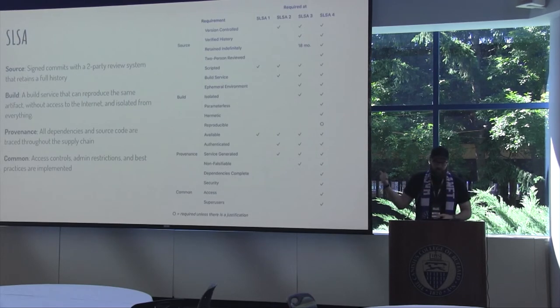So it boils down to this. These are the four, this is the table, this is all SLSA is right there. You can match up what you have to the level that you're required at, SLSA 1, 2, 3, and 4. And for each one of their different categories, the North Star for source code is your commits are signed, you've got two-party review, you've got a full history of your source code. That's it. For build, you need a build service. If it's Jenkins, I'm sorry, I'm gonna beat up a lot on Jenkins, so just get used to it. If it's Jenkins, that's what you gotta do.